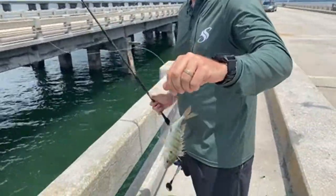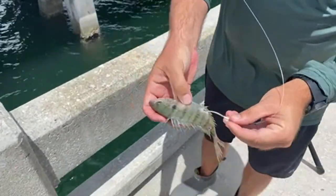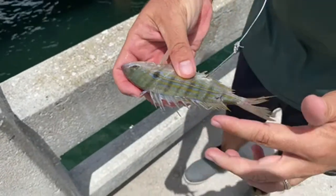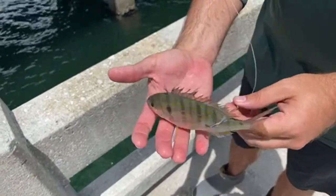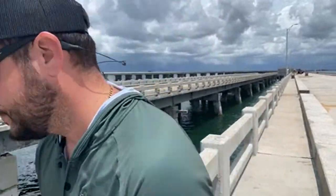Look at that, guys. Using a big old Gamakatsu hook. But look at that. So that's the mouth mark. All his fins are bent back. That's how you know when he's been destroyed. Got to get another one out there. Watch, I'll get one though. He's there.